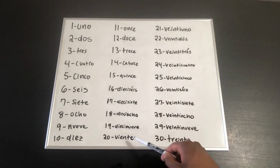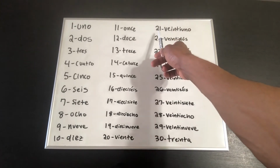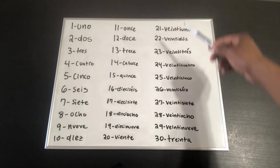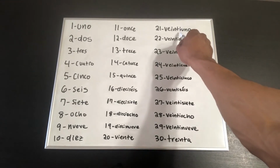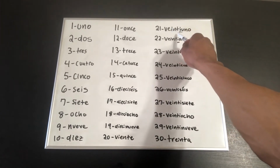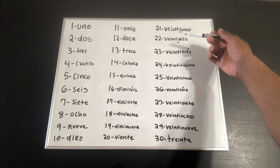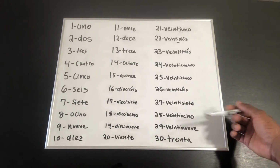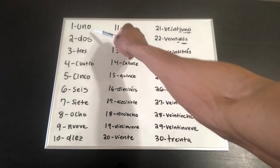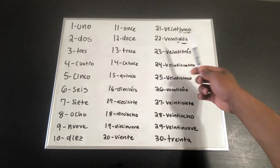Now moving on to 20, we have 20. And the number 21. You're going to see another pattern here when we're going through our 20s, where we have this E here, and that will be connecting this bent. And then we just add on our regular numbers that we saw from 1 through 9. So that makes it fairly simple. You already know this last part from what we just went through. So that's really nice. We have 21, and then 22.